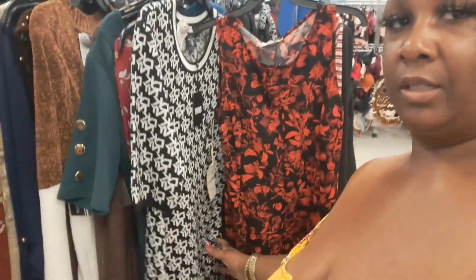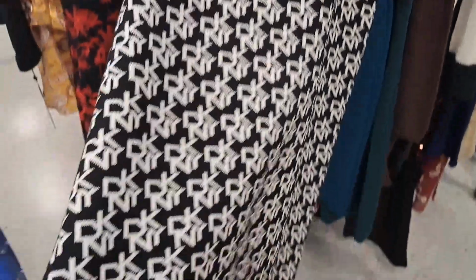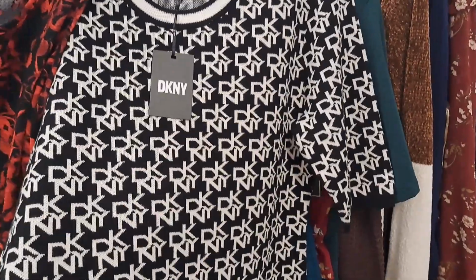That's a cute little DKNY dress right here. Big too. There you go. Cute. And thick. That long one is just $29.99, but the way that the material is, this seems like I could fit that myself.